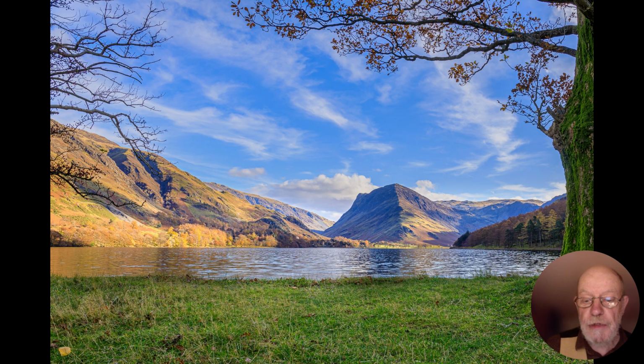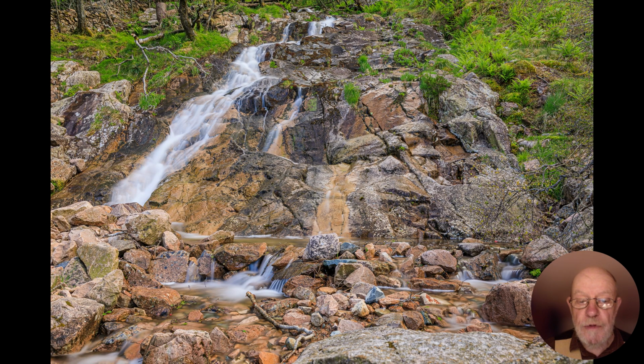And there we have an image looking up to the head of the lake, the head being where the water comes in. And we've got Fleetwith Pike there at the far end, and that's a typical scene of Buttermere with all the colours. It is an autumn scene when we've got more colours. Obviously in the summer it can be very green, but in the autumn we do get the variety of colours. And just to the right of where I'm standing is Sour Milk Gill, and there are a couple of waterfalls there.